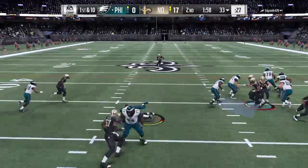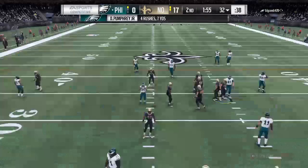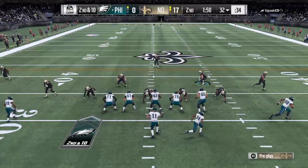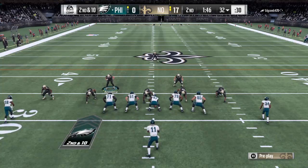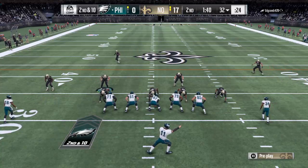They begin the drive with Pumphrey. Trying to run inside, but nothing there. Call it no gain on the play, and it'll be 2nd down. Now you've got to hustle your guys to the line and get them set. No gain on that run, and while this team is down, they're not out of it by any stretch of the imagination. Maybe you just have to think about different style of running in order to get this guy going.